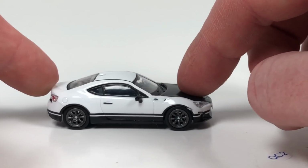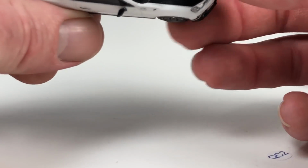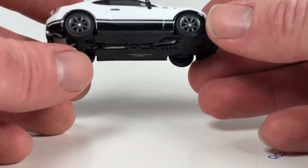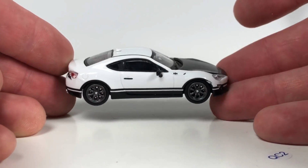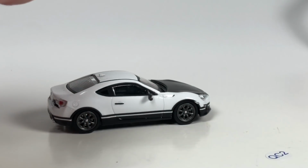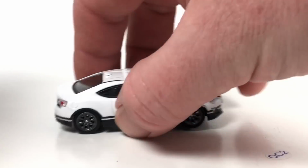It's a static display car. It's not something you're going to roll around because obviously it doesn't really roll. I mean, they roll in there kind of. You could probably unscrew it and get these things to actually roll, but I think you'd sacrifice some stance for that, and who wants to do that, right? How often are you going to actually sit there and play with these? But pretty cool. Not bad.